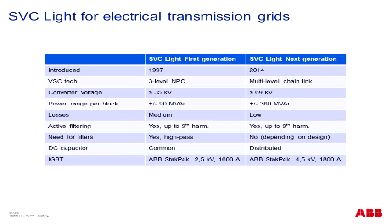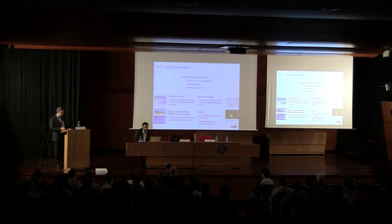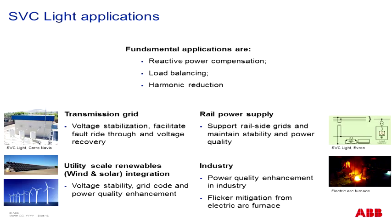And also when it comes to the IGBT here, you could see that we are utilizing a higher voltage level. Before it was 2.5 kilovolts, and now it's 4.5 kilovolts. Okay, and then we could look a bit into the applications, SVC light applications. The fundamental applications are, of course, reactive power compensation, and then load balancing, and we could also reduce harmonics.